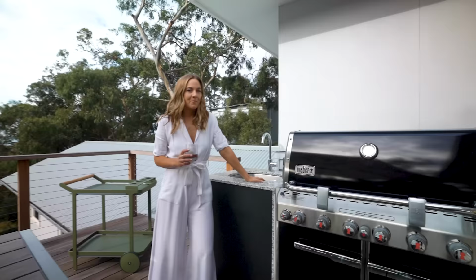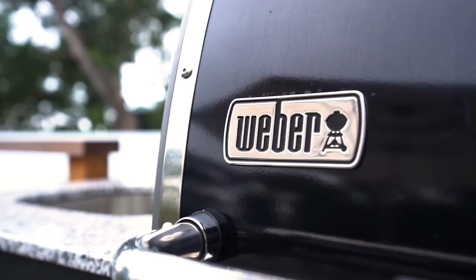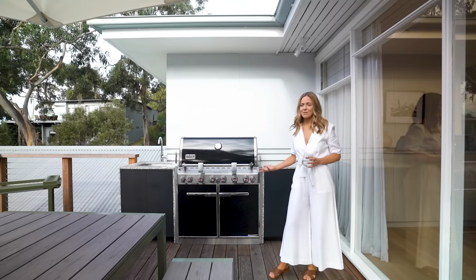We use this so much. We do a lot of cooking, a lot of entertaining. So this was incredibly important. And I like the heaviness of that black as well. It's very much a statement piece.